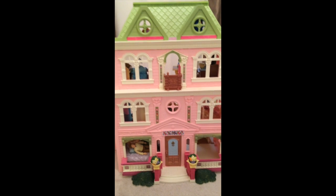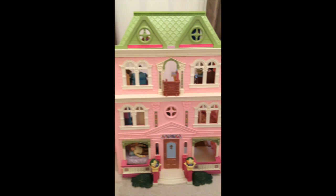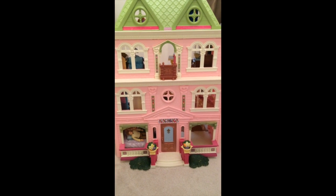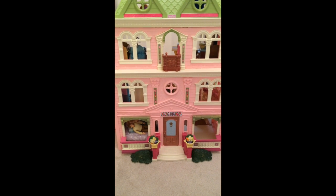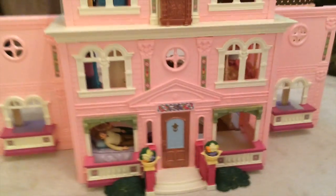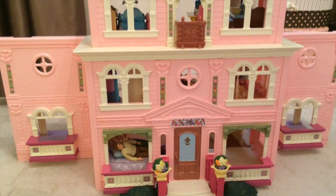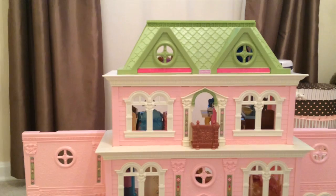We actually do have another house that we inherited that's very, very nice. It's wooden and has, you know, beautiful wooden furniture. That's just too much for my 3-year-old. We'd have to worry about her breaking the furniture, and it wouldn't be much fun. So we actually got this as an in-between. So this is sort of her first dollhouse to get her from the ages of 3 up to probably, I'm thinking, about 6 or 7, when she can be more careful with the wooden furniture.